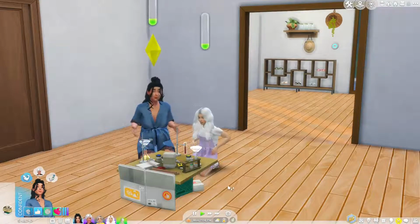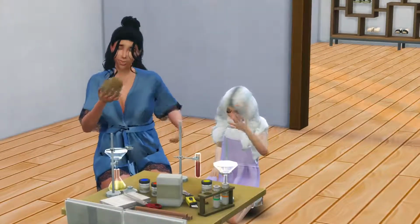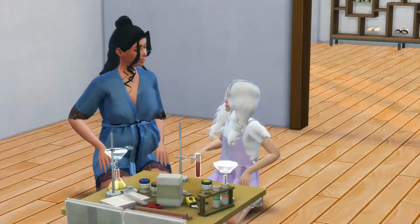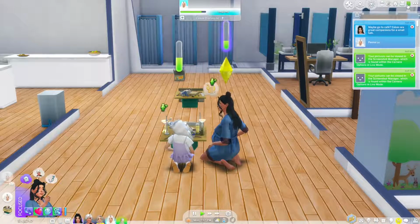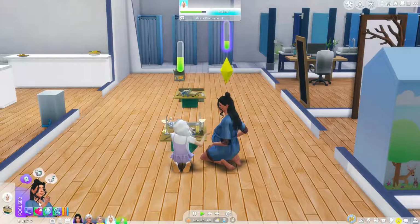This is so freaking cute. Wait, I love this. Oh, it's so freaking cute. Oh, this is so cute. A little bit of bonding time. I don't know what Peony asked Maya, but Maya said maybe go to the cafe. Cakes are great companions for small talk. I wonder what they're talking about. Are you still helping her? Yeah, you're still helping her.